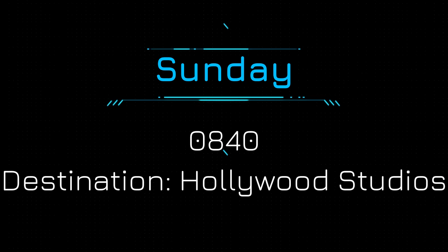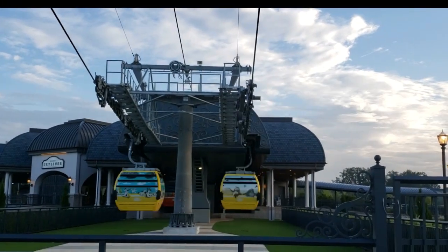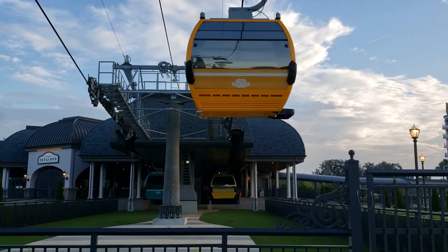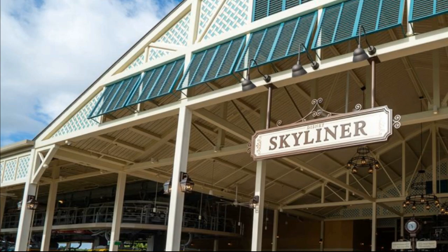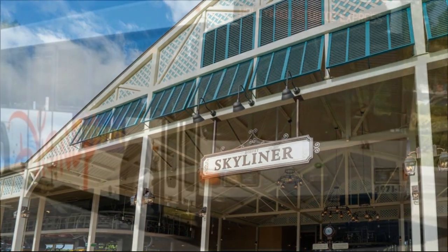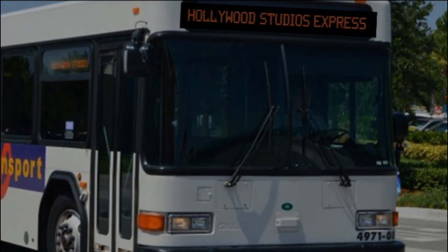On Sunday, we were off to Hollywood Studios, so we headed down to the Skyliner at the Riviera about 20 minutes before they opened. They started running early. We got to Caribbean Beach's transfer station, and there was a bit of a line there because they had not started running the Hollywood Studios yet. We lucked out and jumped on an express bus, and off we were.